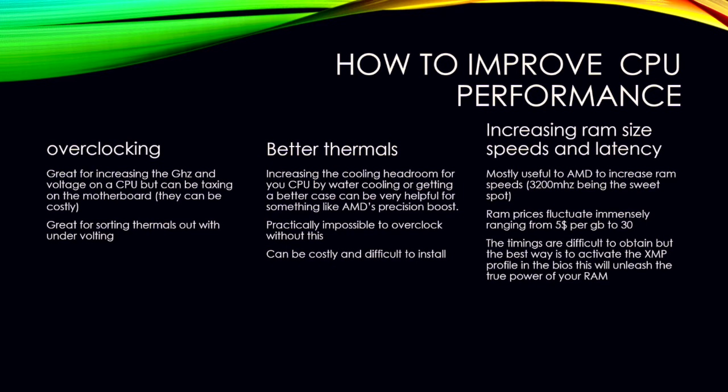Like with the cheaper ones from Alibaba, it can be quite difficult to install. Whereas Corsair's coolers and Noctua's coolers are really easy. Linus Tech Tips have teamed up with Noctua because he really likes how easy it is to install, and the performance that you get for the money is awesome with Noctua.